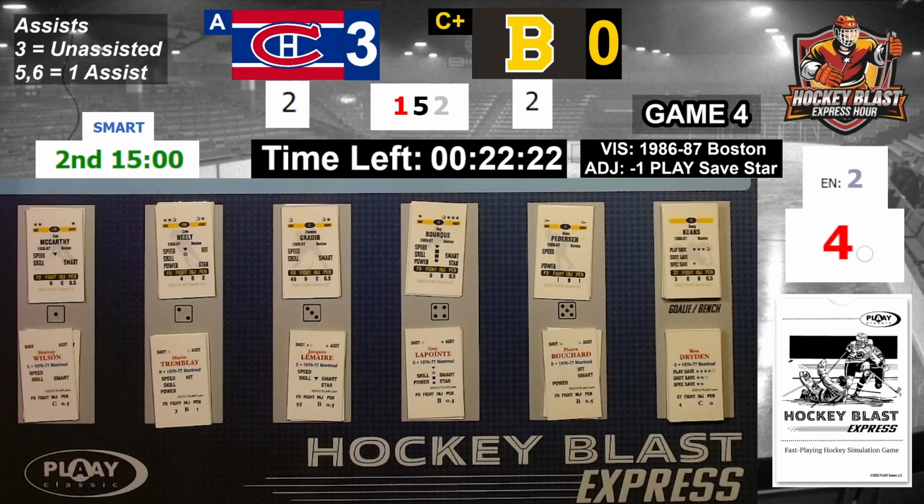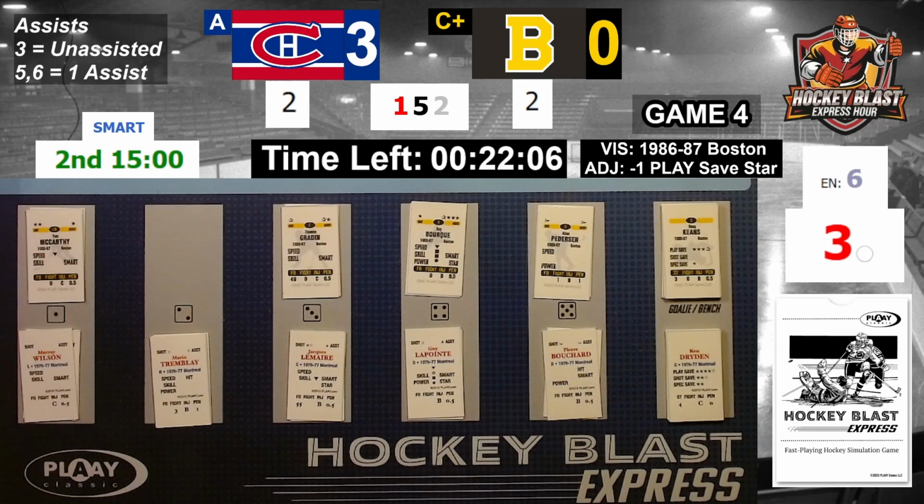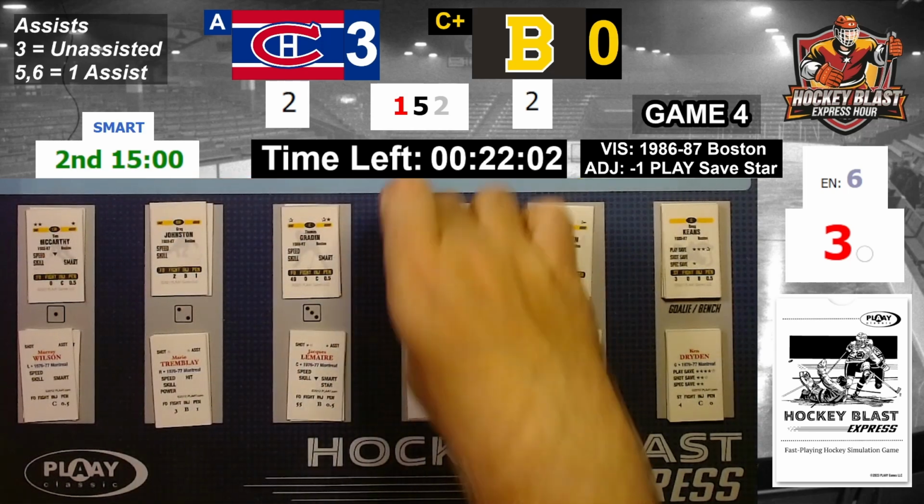Let's see who scored the goal. 7. Player with the best shot rating. That is Cam Neely. Cam Neely scores the goal. 1 assist will be handed out on the play. How about it? Ray Bourque will assist Cam Neely on the game-tying goal for the Bruins.